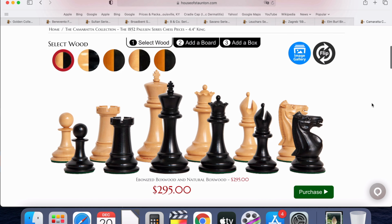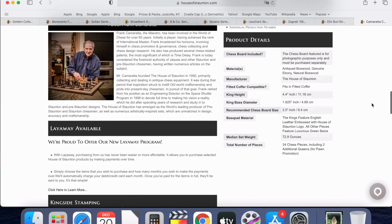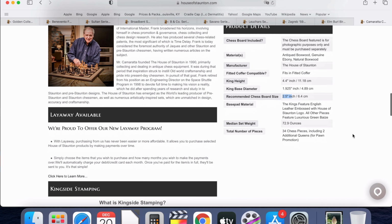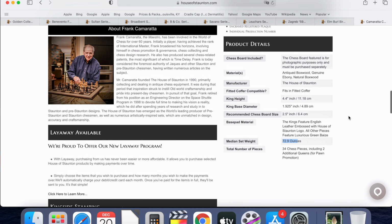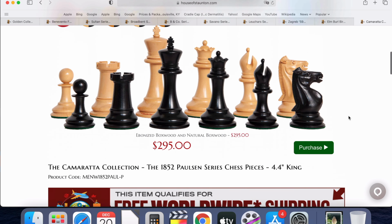If you look into the product details over here, it says that the king is 4.4 inches and the king base is 1.92, almost 2 inches. So the recommended chessboard size is going to be 2.5. Overall, pretty heavy, 72.9 ounces is the median set weight. And this particular set is really, really nice.